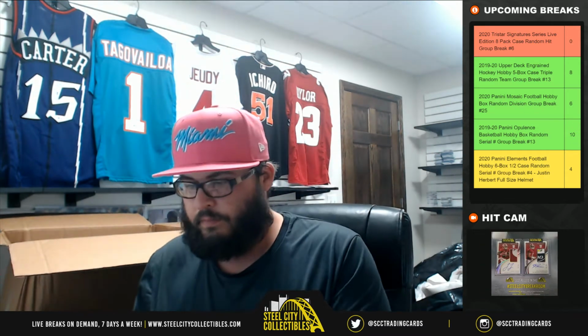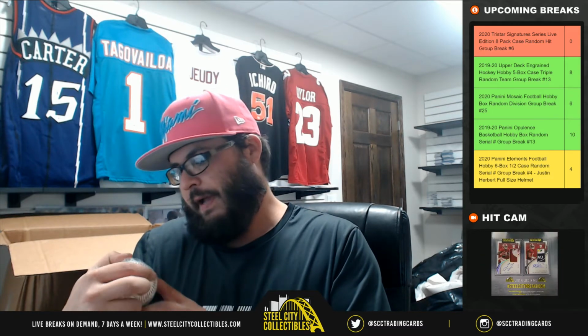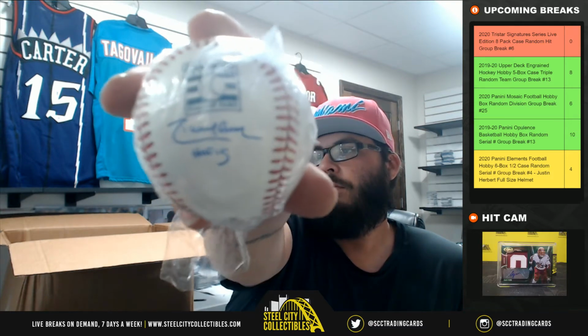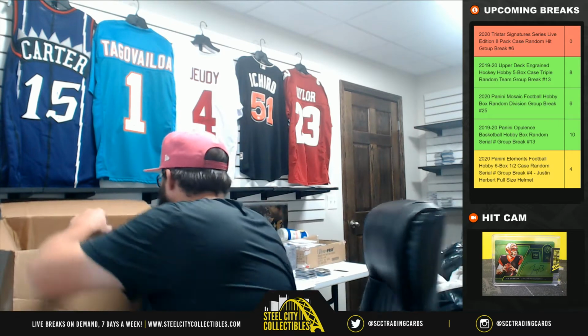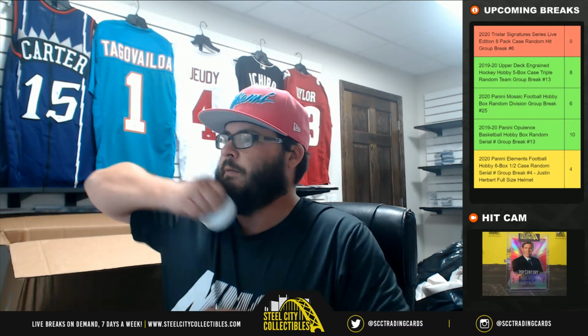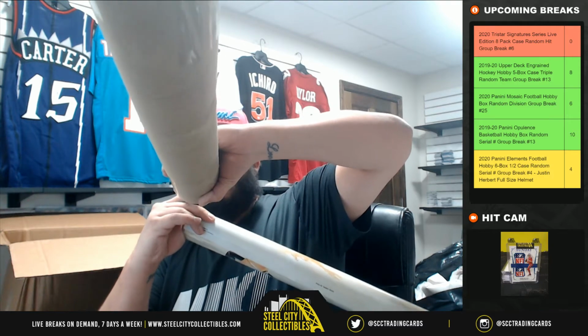Autographed baseball. Tristar COA. Hall of Fame 2015, Randy Johnson. Randy Johnson Hall of Fame 2015 baseball. Says a PSA DNA.